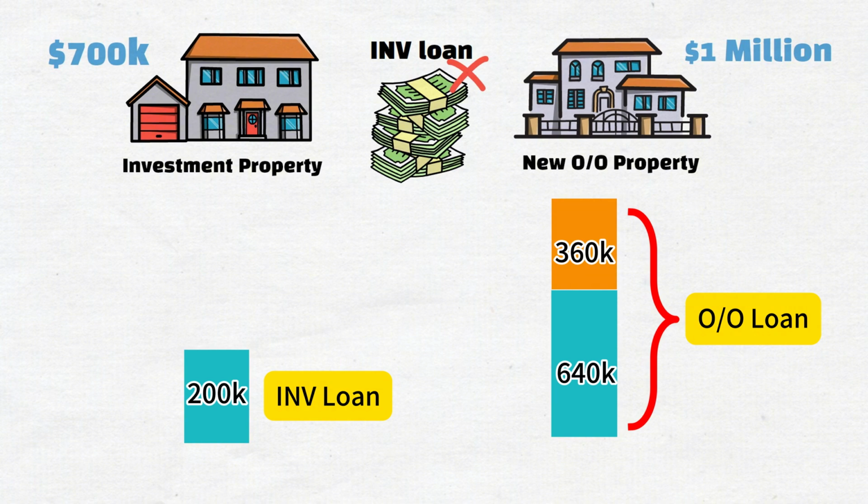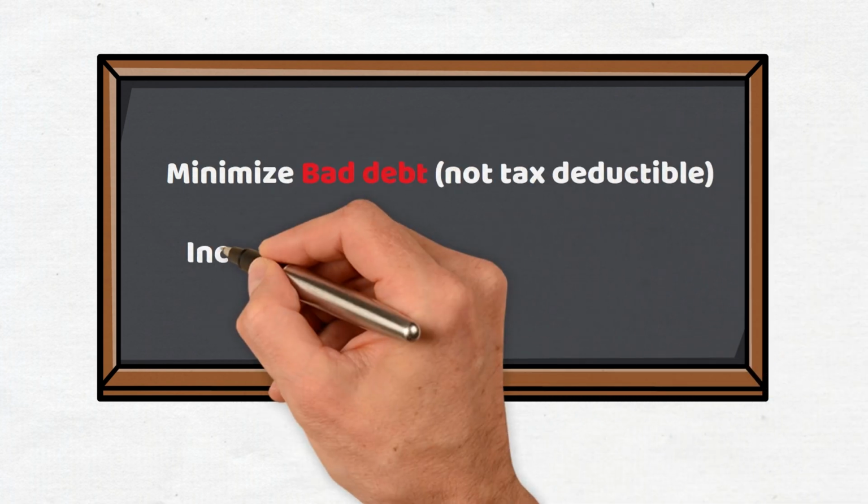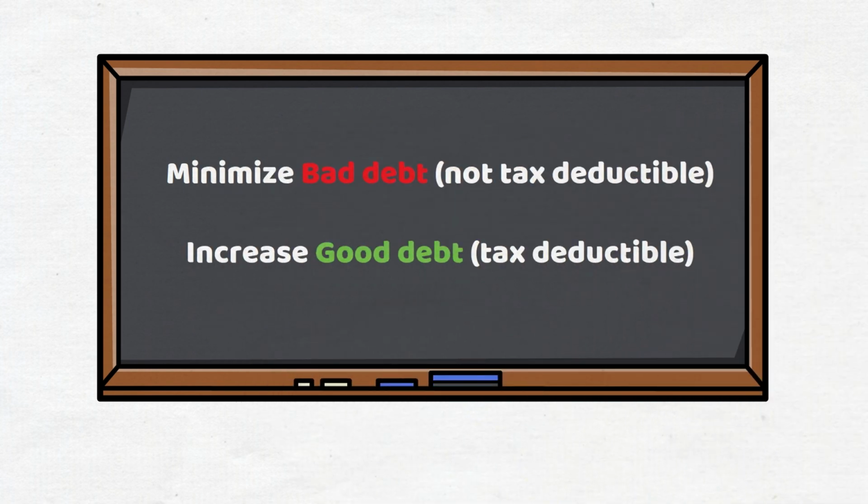Even though the $360,000 came from the investment property, you used it to buy a home, so it's considered owner-occupied debt and none of the interest is tax deductible. As a result, your investment loan is only $200,000, while your owner-occupied loan has reached $1 million. This goes completely against the basic principle of property investment. As investors, we should aim to minimize bad debt that is not tax deductible and increase good debt that is deductible. But in many cases, just like in this example, the outcome ends up being the exact opposite.